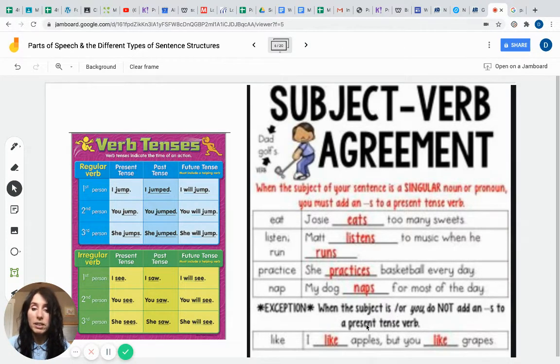However, when the subject is I or you, for instance, down here with the word like, you do not add an S to it. You wouldn't say I likes apples. You would just say I like apples. But you wouldn't say likes grapes, but you like grapes. These are singular pronouns, but that's the exception to the rule. We don't add S's to the I's and the U's in our singular subjects.